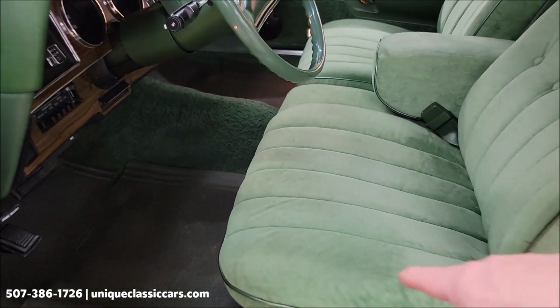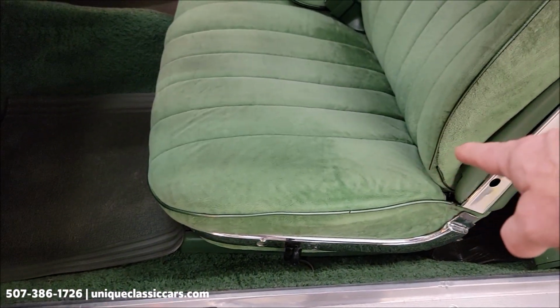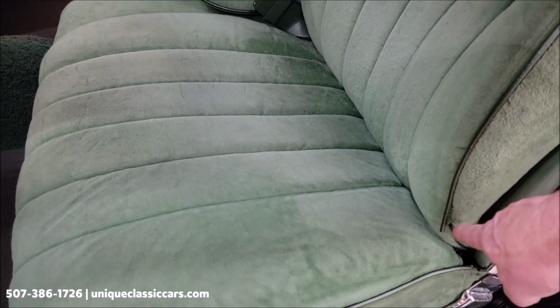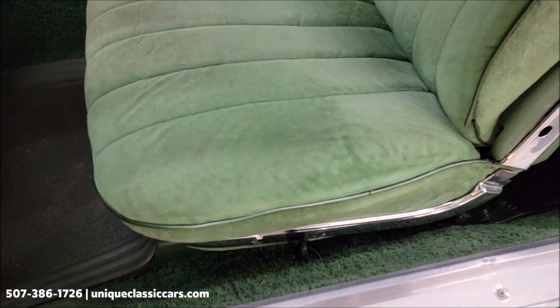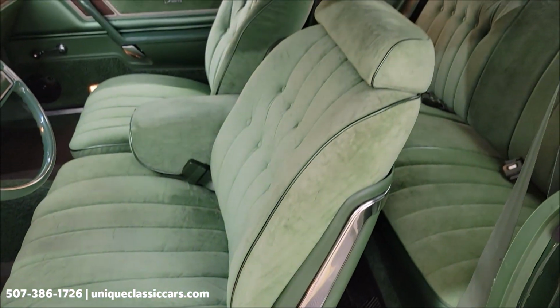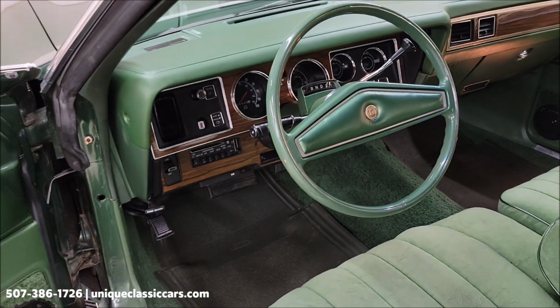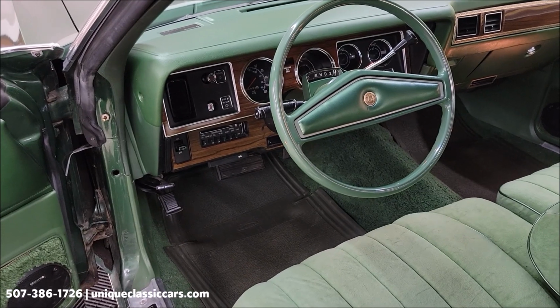I want you to take a look at this seat. Really, the lack of wear. You get just a little bit of piping, a couple cracks, that's it. No rips, tears, holes. Tilt column would also have been an option on this car.